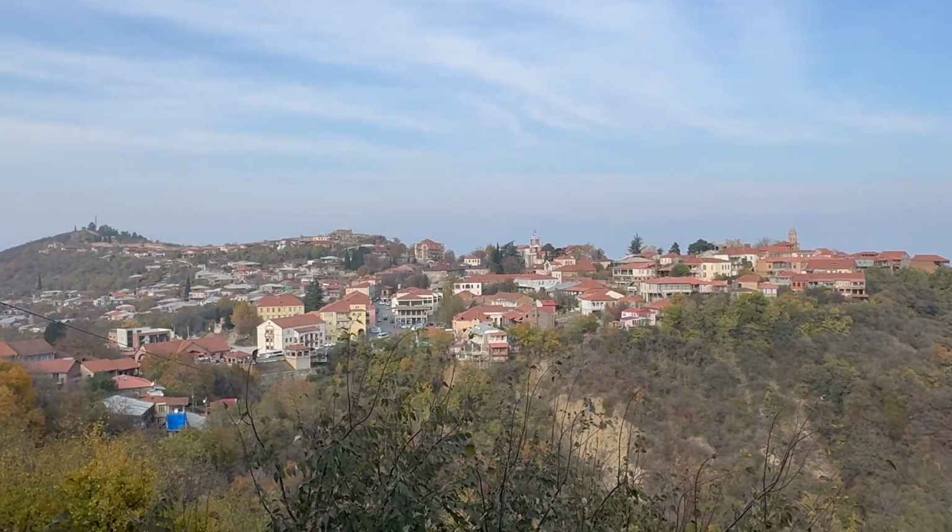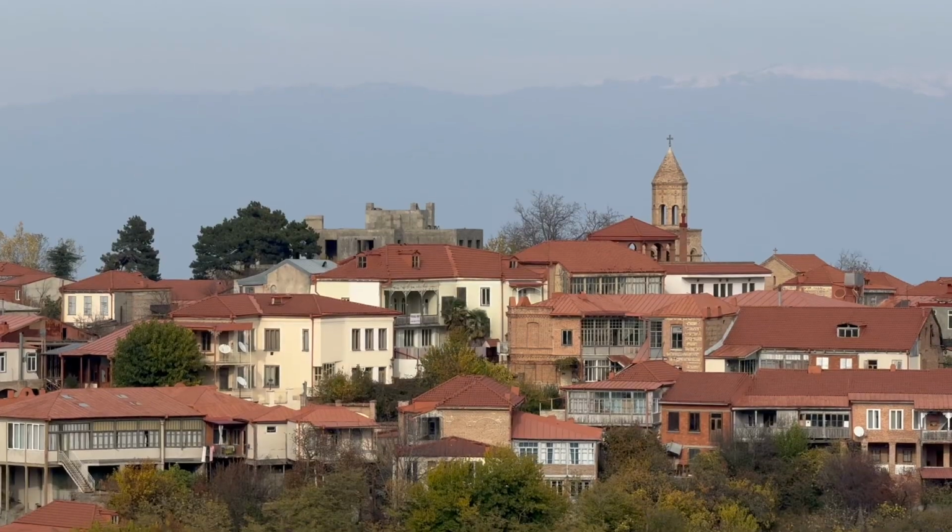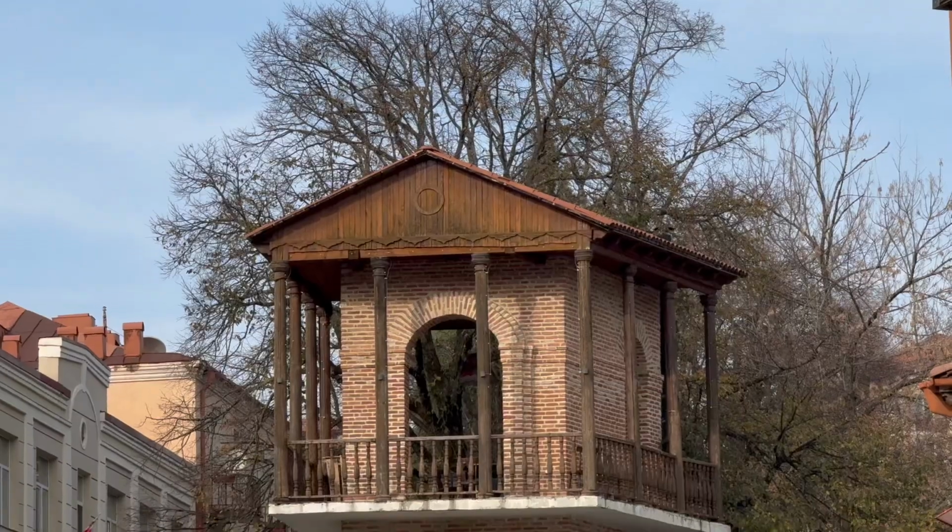From the winery, we drive to a mountain village. This historic place is full of cobbled streets and little shops.